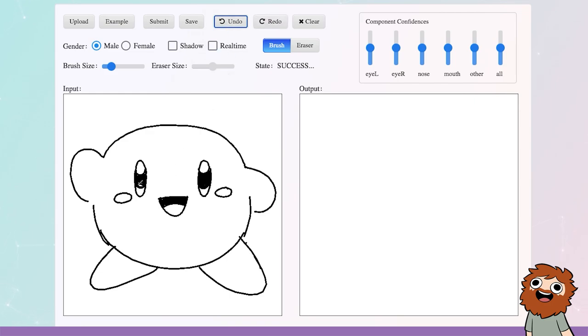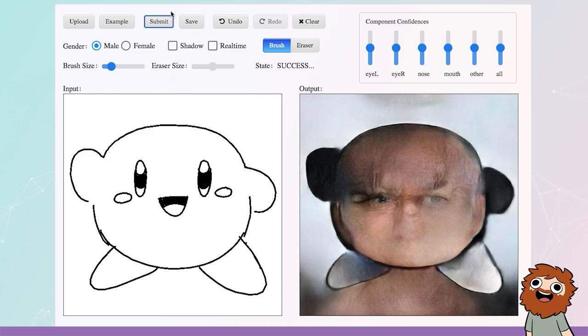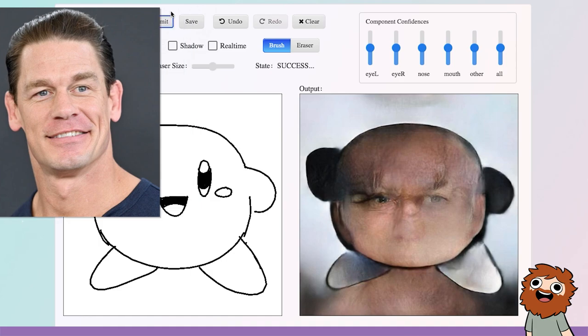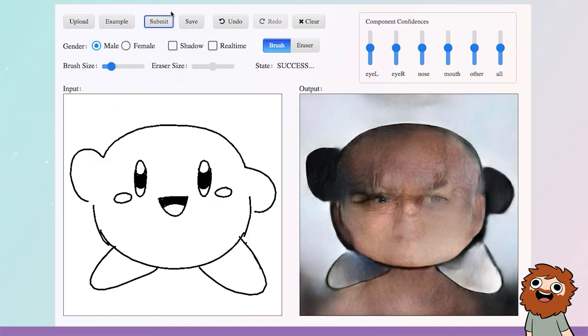Yeah. I'm also noticing that this AI hates bald men. Bald, please. People must have hair. That's John Cena! There he is! Wow, it really decided that the eyes were eyebrows that go straight up. It did this one so fast, too. It's like, I know what this is. There's an angry man. There's a Bruce Willis sort of thing. I don't know what this is.